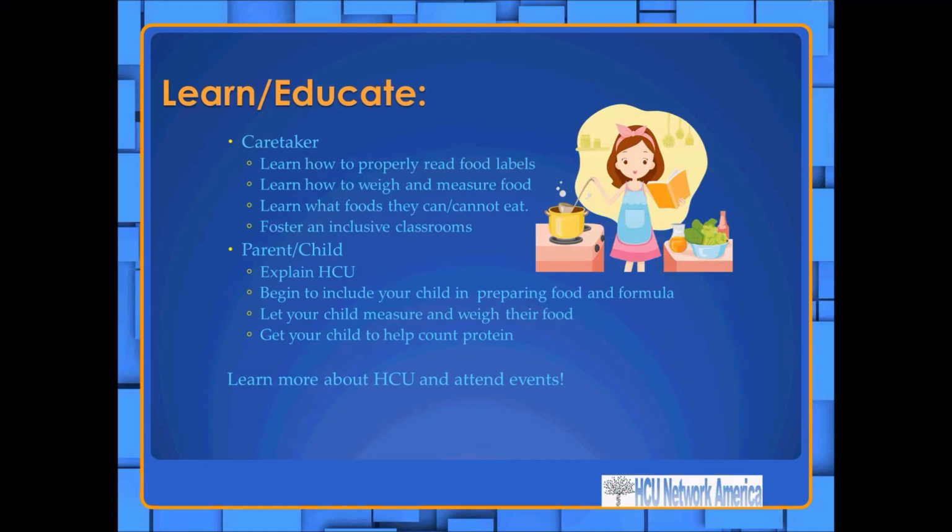And then fostering an inclusive classroom where everyone is welcome. There are a lot of books out there to help with this too, and I can give suggestions if anyone has questions. And then for the parent, explain homocysteine. Again, it doesn't need to be complicated, and you can send them back to that Nutrition Temple book.